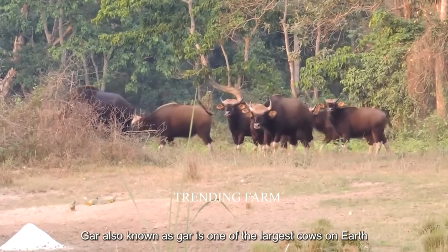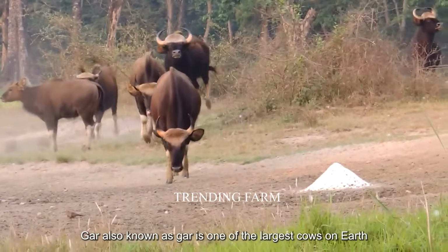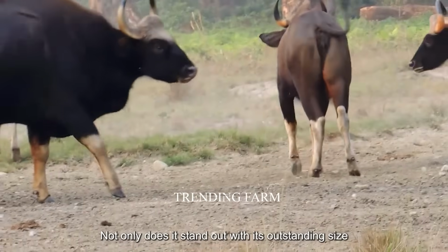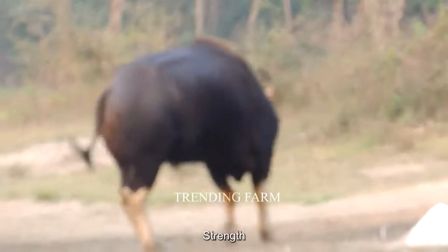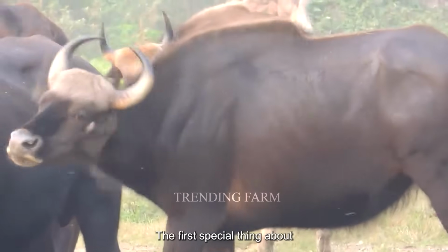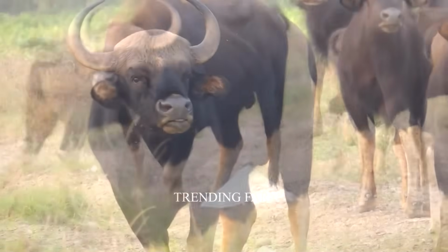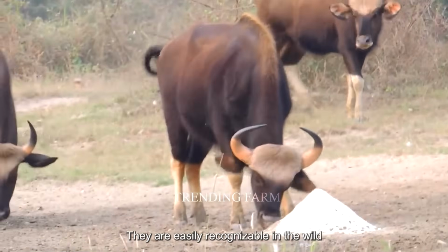Gaur, also known as gaur, is one of the largest cows on Earth. Not only does it stand out with its outstanding size, but it also impresses with its wild beauty and powerful strength. The first special thing about gaurs is their size. With shoulders up to 12 centimeters higher than their rump, they are easily recognizable in the wild.